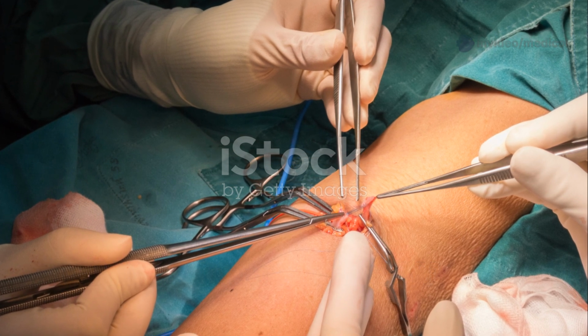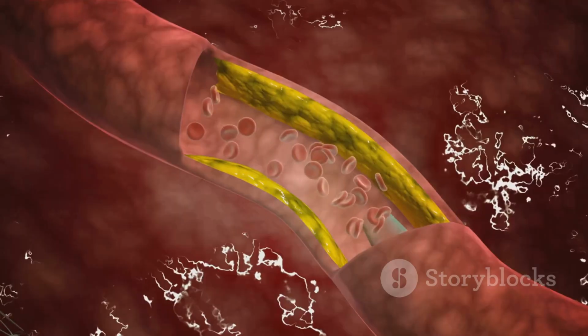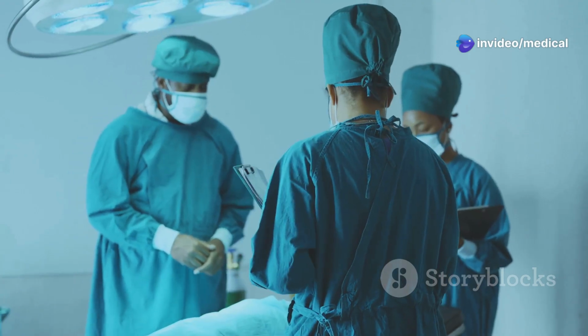Like any bridge, an AVF can experience wear and tear. Over time, the site of the AVF can narrow. This narrowing is called stenosis. Stenosis restricts blood flow, making dialysis less effective. This is where PTA steps in.